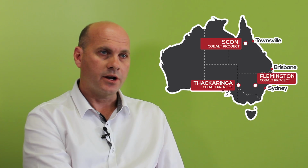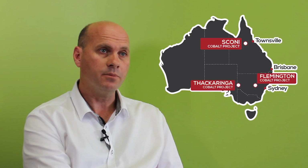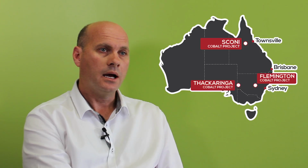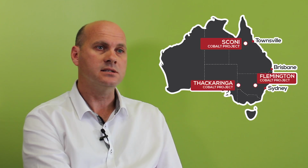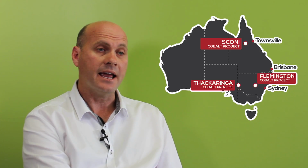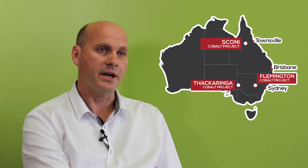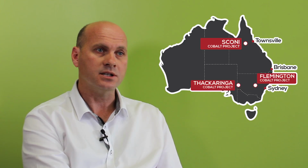Australian Mines' Sconi project in Queensland is probably the most advanced project in Australia of its type, being a cobalt nickel deposit. It's got all the approvals in place, it's got all the mining leases in place. We're into the final feasibility study now, which will be completed in the first quarter of next year, at which point we'll be at a decision point to press the button to start construction.